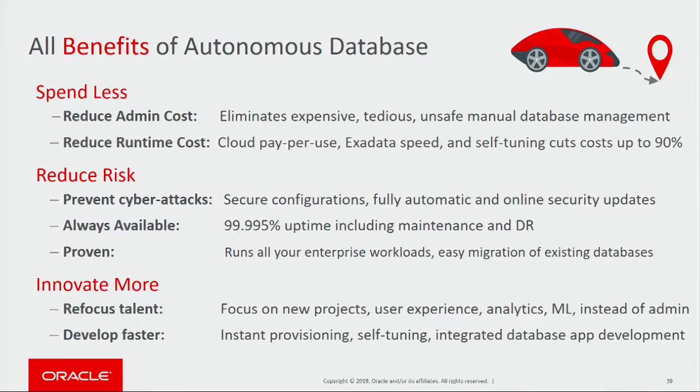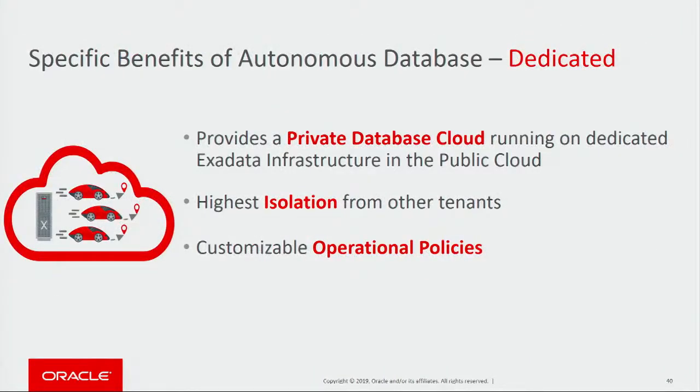And you can innovate more by refocusing your talent from doing things like administration to working on new projects, improving user experience, deploying analytics and machine learning. And you can develop and innovate much faster with instant provisioning, complete self-tuning, and our integrated database application development environment. With Dedicated, you also get a private database cloud running on Exadata infrastructure in the public cloud that's completely isolated from other tenants and has highly customizable operational policies.